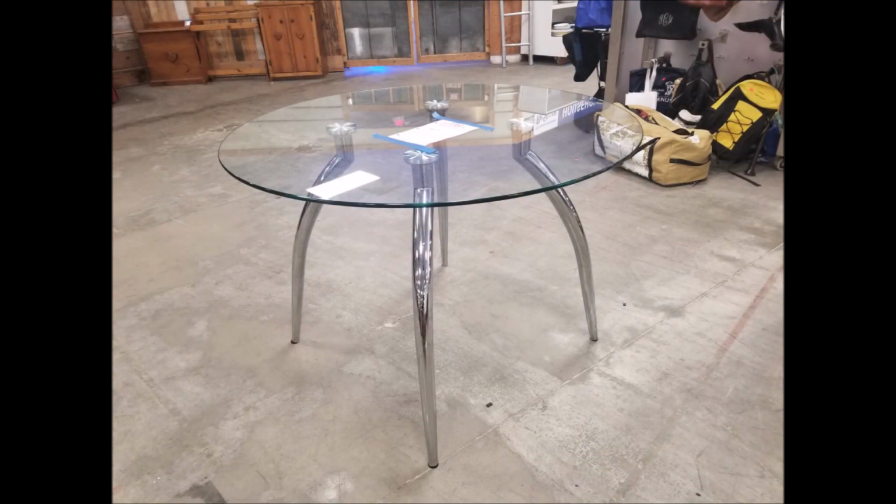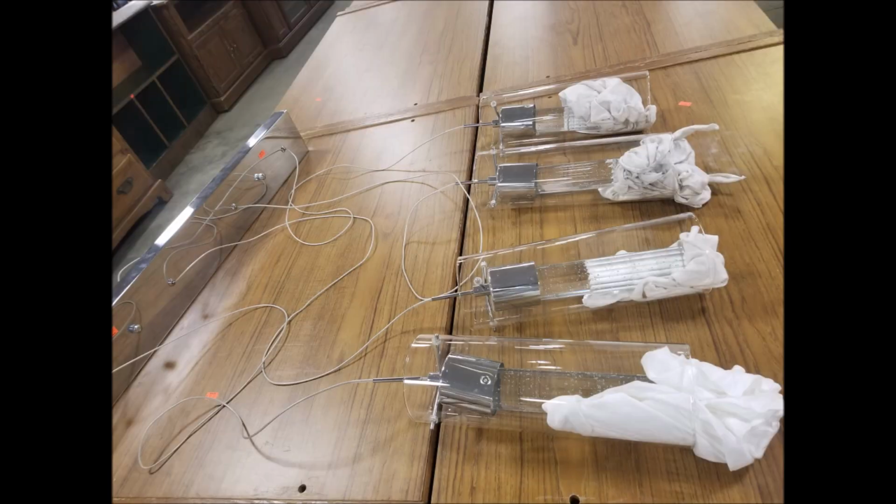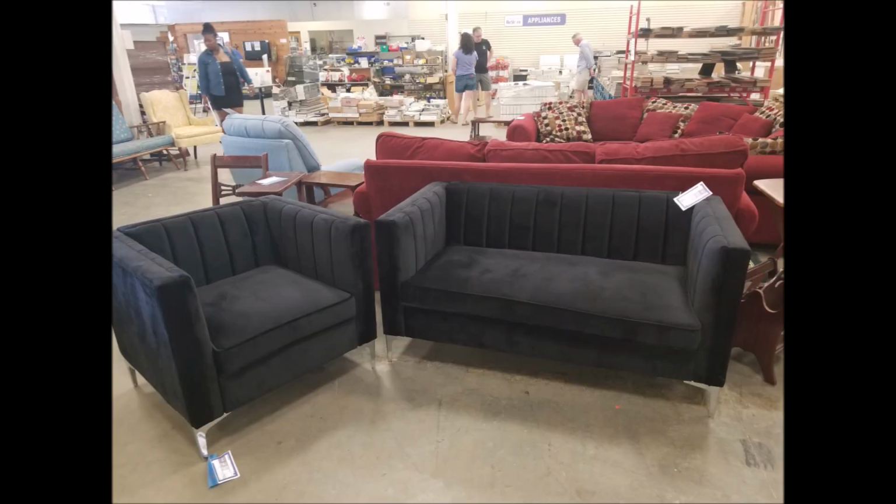And this modern style dinette table caught my eye at only $80. Again, wishing I had a truck, but I did not need that table, so it's a good thing it was already sold. Looking for light fixtures for this house, I saw this one and I thought it would be nice in the kitchen, but for some reason I couldn't figure out how to put the light bulbs in, so I just left that, but it was nice at $25.